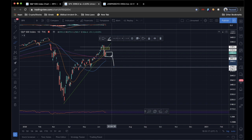Again, it doesn't matter what direction the market takes. What matters is that we're on that train once it takes that direction. In the meantime, there might be some opportunities here in this area, in this flag area, to make some money. So keep an eye out for that.